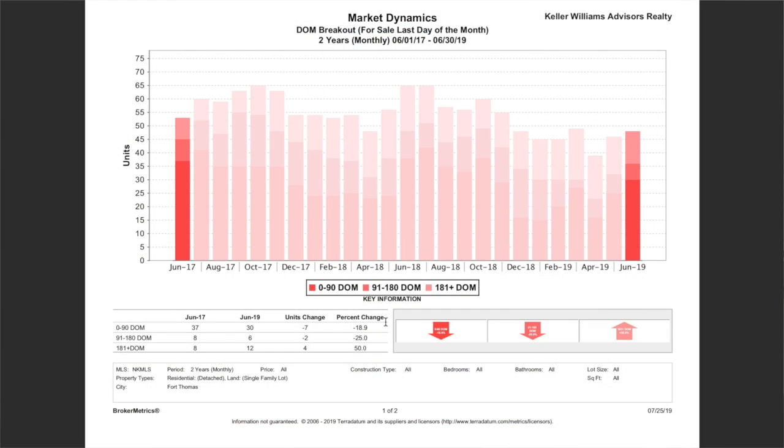So while the average and median prices might be down, the inventory is still down, which means that you can still probably get your home sold quickly, which is what I wanted to look at on this last chart, which is the average days on market. And in June 2017, the number of homes that were sold from 0 to 90 days was 37 versus 30. So that's down slightly, 19%, 25% if you're in that 90 to 180 range.